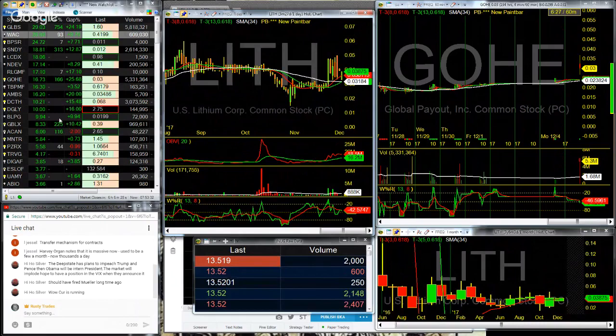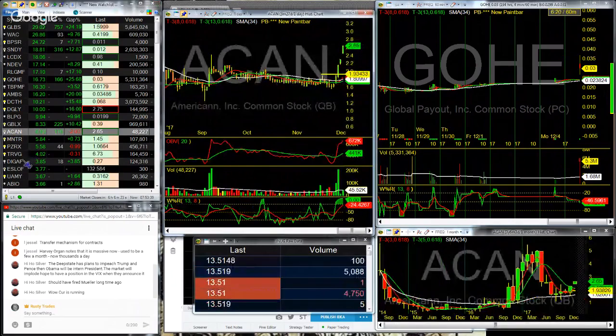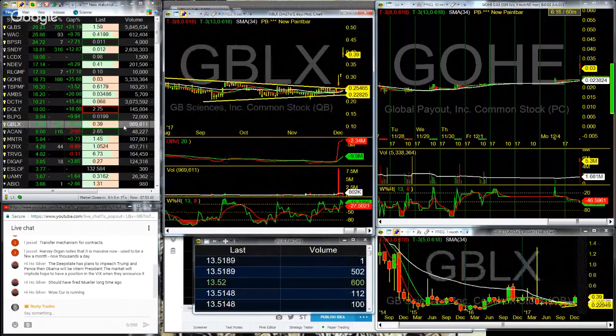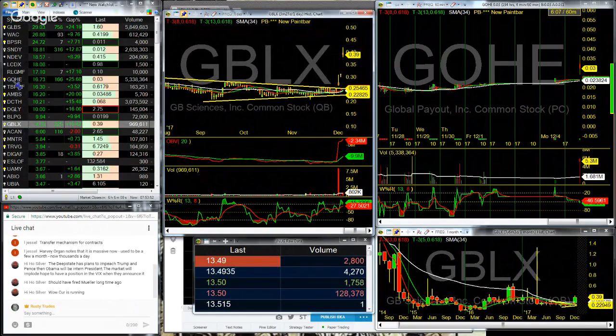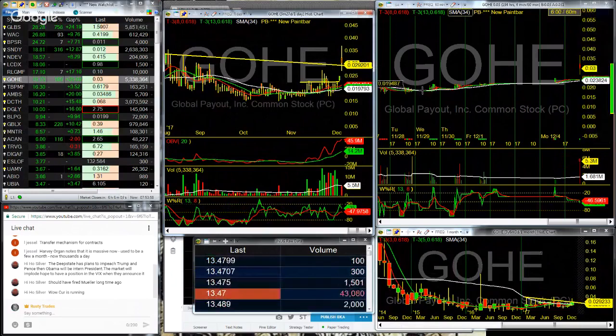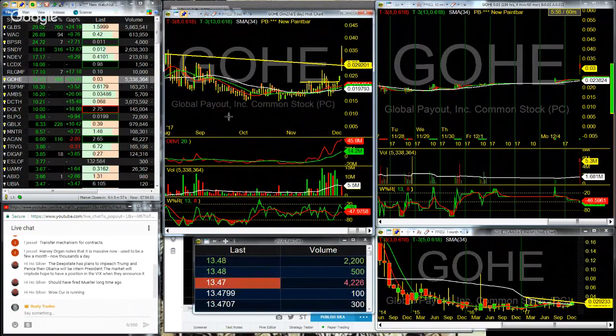Lots of volume over here. Look at these. Lots of volume. Waiting for that one to figure out where it's going. Is it going to fill or is it going to run? GUHE, that's filling. Watch that one for a reversal. Looks good.